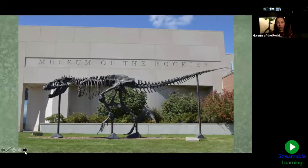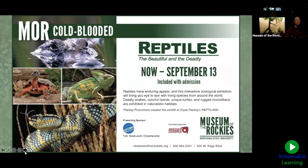Museum of the Rockies is well known for its paleontology collections. We are going inside the building today, though, to see the exhibit that we're standing in now, Reptiles, the Beautiful and the Deadly. This exhibit is here through September 13th. We are excited to be opening back up to the public at the end of the month. You can visit our website for details as we are able to post those. And when we do open back up, we hope you come in and see this fantastic exhibit from Clyde Peeling's Reptiland.